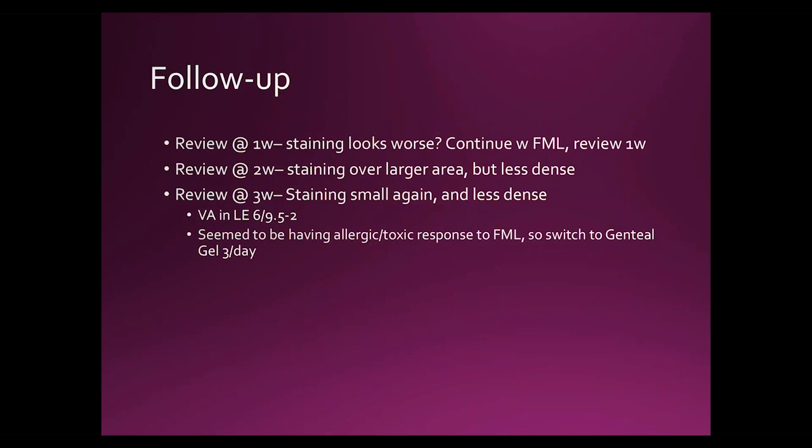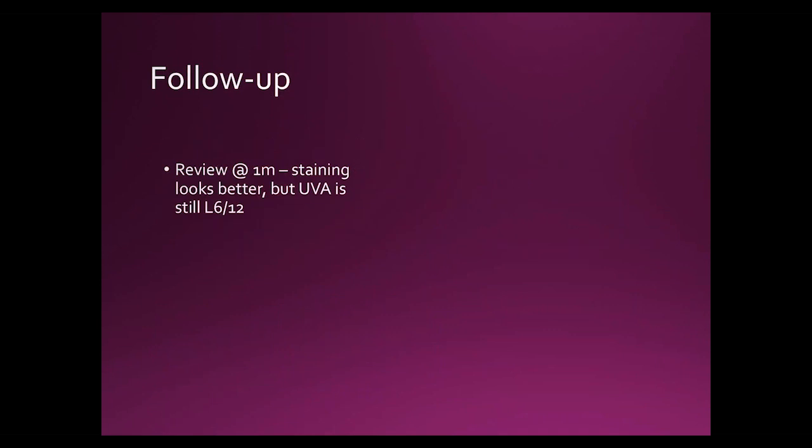So we switched to Genteel, which is a fairly gentle lubricating gel, 3 times a day, and we saw her a month later, and the staining looked better, but the vision was still 6/12. It wasn't improving. And when I have these situations, I start getting suspicious.